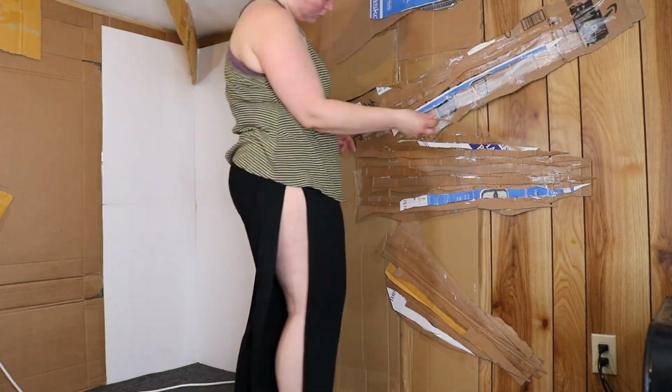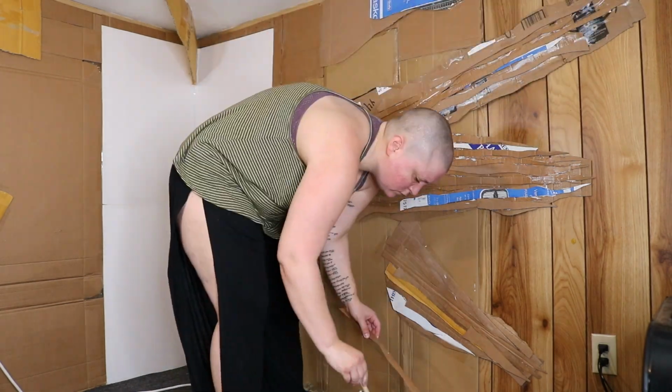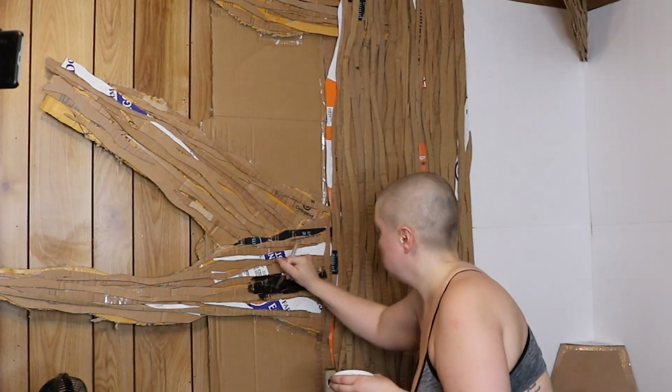It's looking a bit like trash now, but I'm actually really excited to see this point because it's starting to become something. Let's keep going. Now we'll paint everything black.